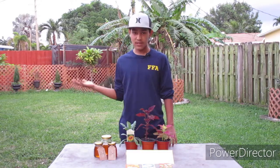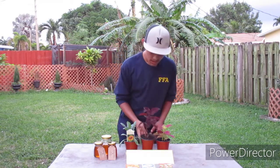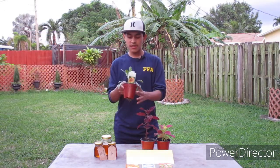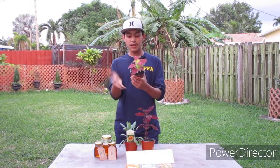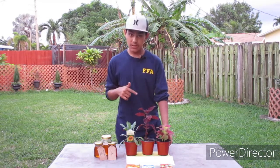I video chatted her about what type of plants she would like, and right here, these are the plants she chose. Once more, the famous number one plant of the month, the purple burgundy coleus right here. She also chose the Arizona apricot gaillardia from the Growing Colors company, and this beautiful red and lime green coleus that was showcased in the other video. So please go watch that video.